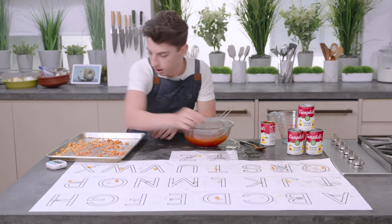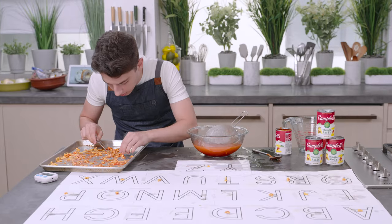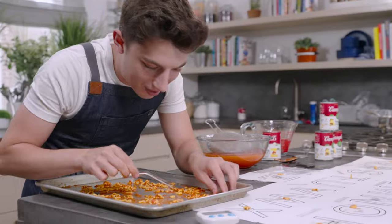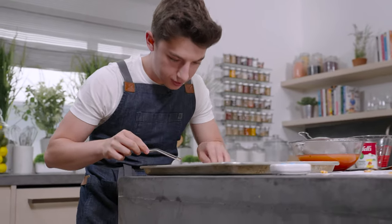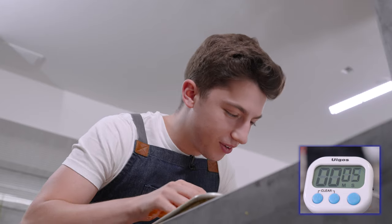R, right over there. A goes on A. K goes there. L goes right there. Oh my God, wow, I'm worse than I thought. E, E for Eitan. Oh God, where is it? No, no, no, okay, there's no E's. Oh God, no.